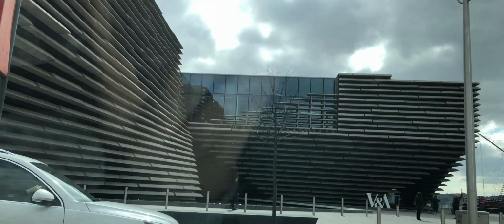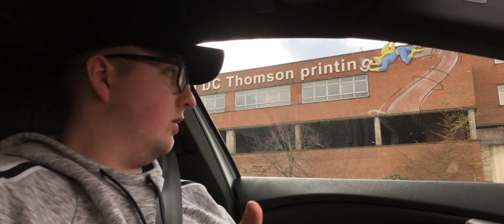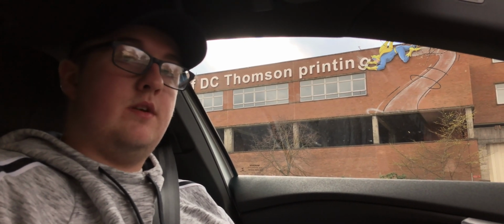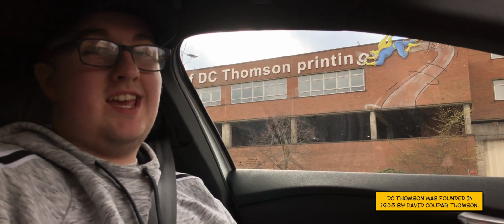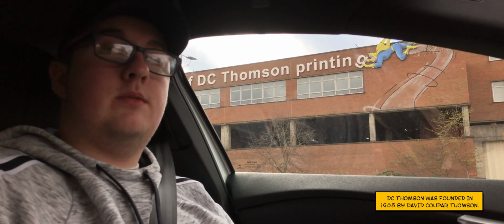There are over 700 magazines being published in Scotland today by nearly 200 different companies. Many comics have been published in Scotland throughout the years, so let's take a look at their home. Dundee is considered to be the home of comics in Scotland, and it's also where DC Thomson here is based. DC Thomson is one of the biggest leading media companies in the UK, and it's home to many famous comics. Let's take a look at them now.